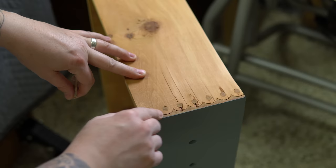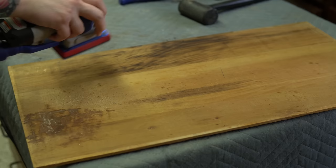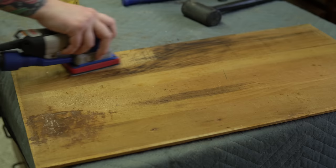The drawer bottoms that I'm keeping have to be sanded down completely. There are a few stains on them, I'm not overly worried about that. I'm going to be staining them with wood stain anyway.